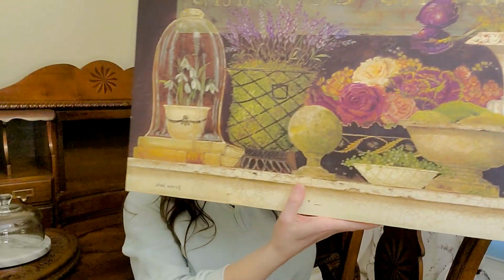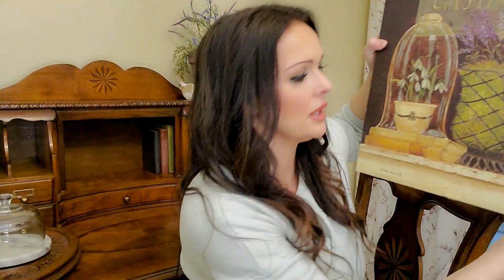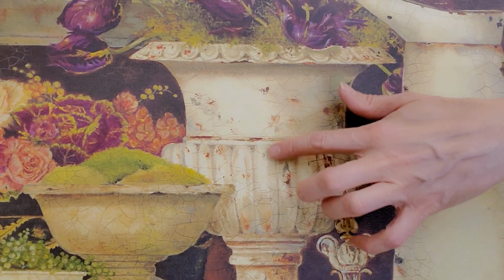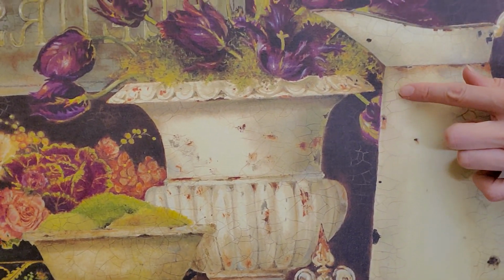It could not have been any more perfect. So this was $25 and I got 10% off for that vendor, so it was $22.50. You guys, I don't think I could have this printed up for $22.50. It has all of the things that I love. It has the distressing and just all of this detail.